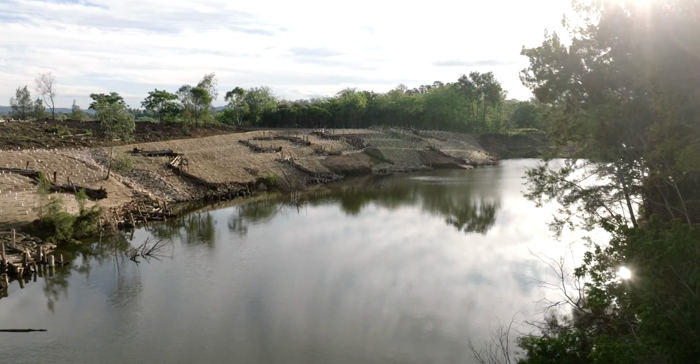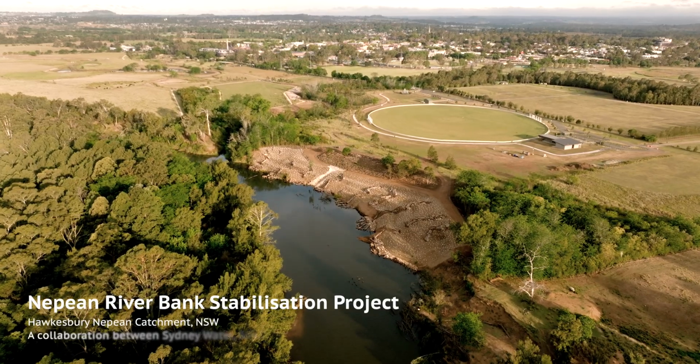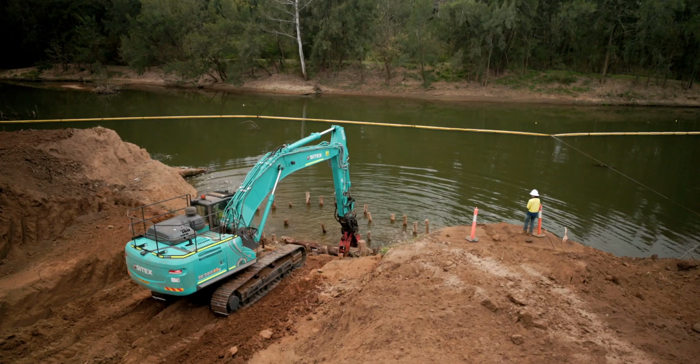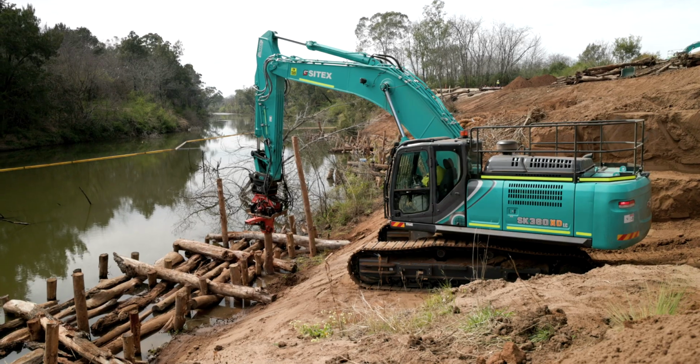The Camden Bank Stabilisation project is a pilot for Sydney Water as part of the EPA's nutrient offset scheme. So we located this site that was recommended by Camden Council and identified it as actively eroding. We undertook erosion modelling to estimate the rate at which the sediment was leaving this site, and then we began the design process to find a solution for stabilising the riverbank.